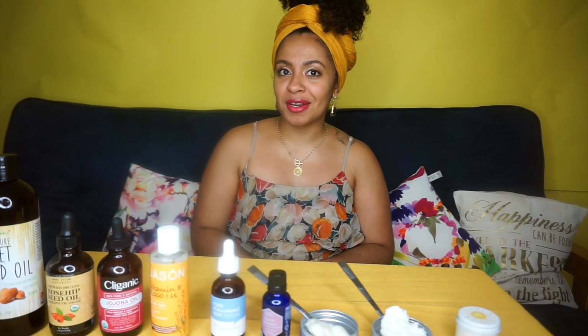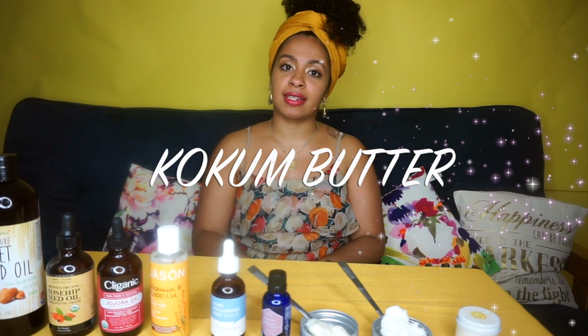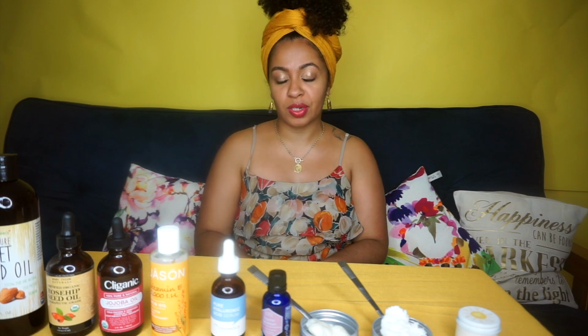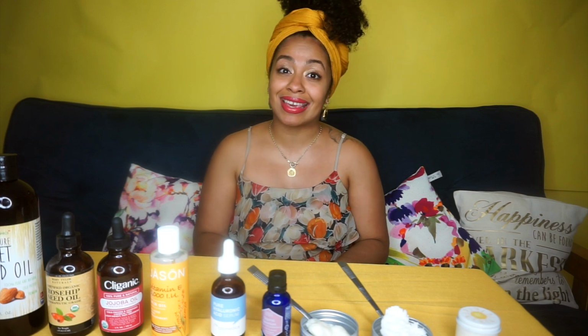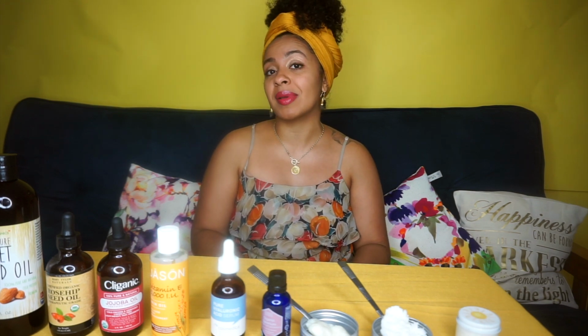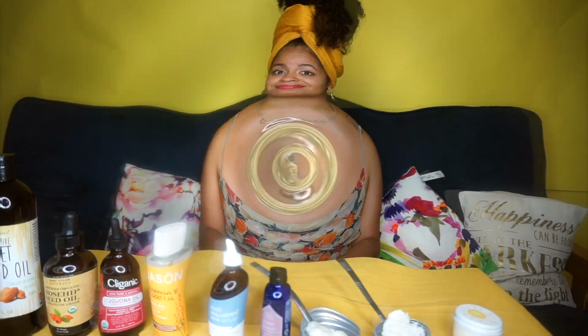So the second butter we're going to talk about today is called kokum butter. Kokum butter is actually expelled from the kokum fruit, which is native to different regions in India. Kokum butter is really high in healthy fats, which makes it perfect for having supple, soft skin. It's great because it doesn't clog your pores like some other butters can potentially do. It's also perfect for scalp treatments. It's super hydrating and really penetrates deeply.